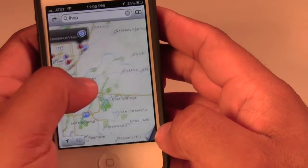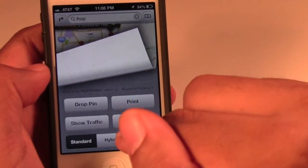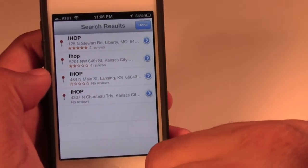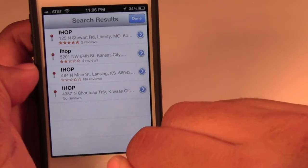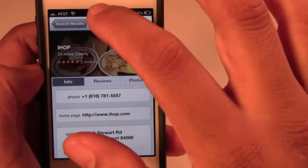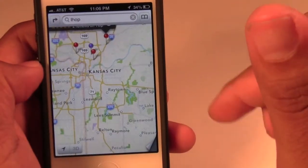So there's a few more around. Let's go ahead and hit list. You just hit that up, hit list results, and it shows 4 right there. Gives you the rating, everything. So you can just click over, get a little more information about it, and so on. Hit done.